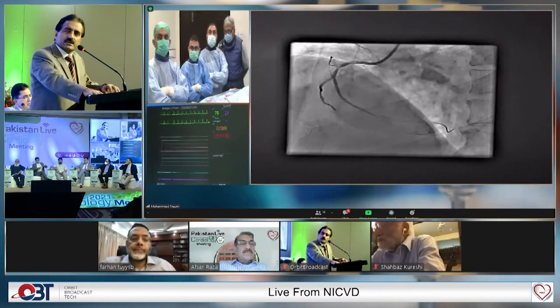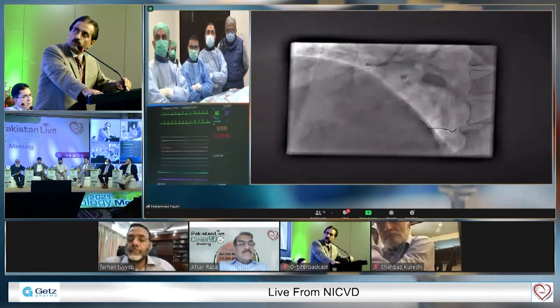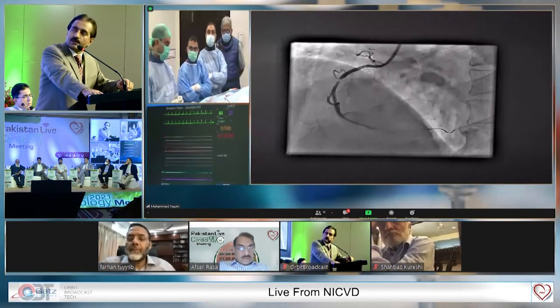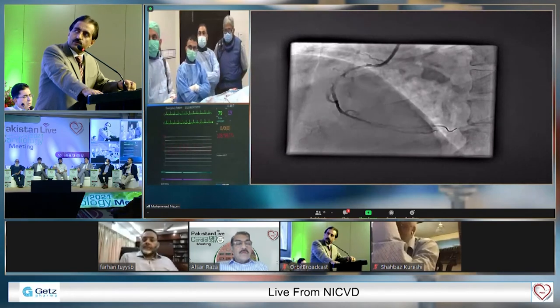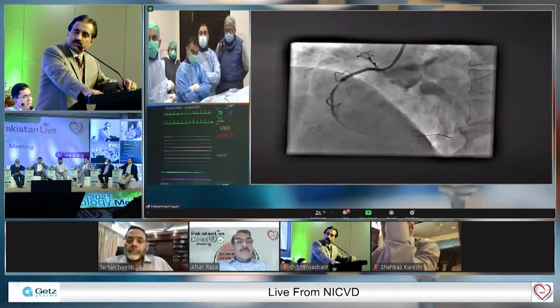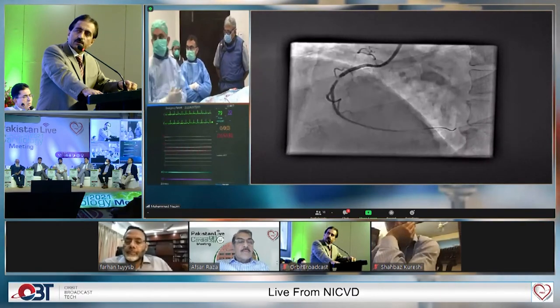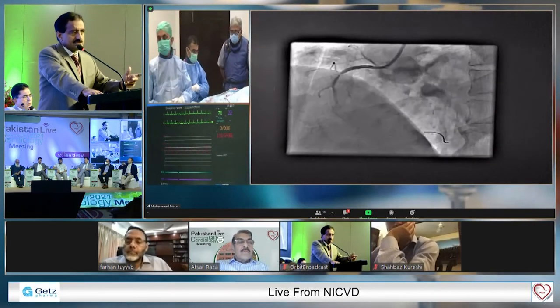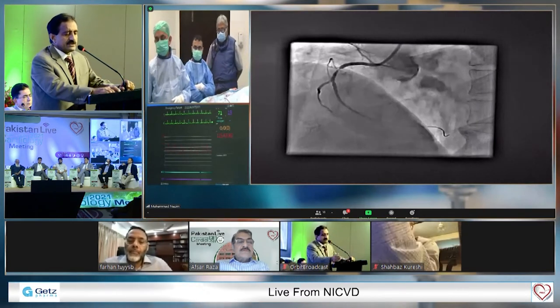Yeah, nitrate really doesn't help much in a no-reflow situation. We quite commonly use nipride and adenosine just before inflating the balloon. I personally do it, or even if I stent, before stenting I give some nipride or adenosine, and that does help significantly to decrease the no-reflow. Although there is no study, we have seen that.